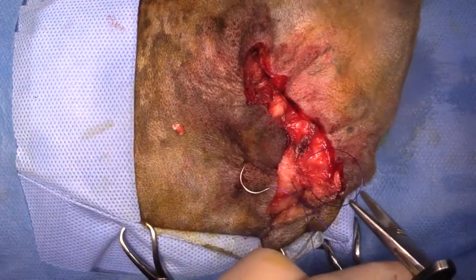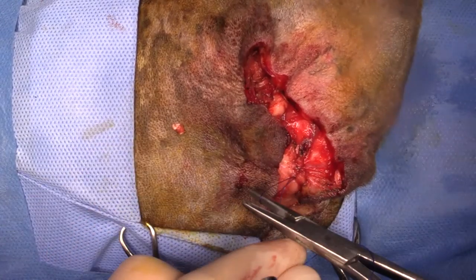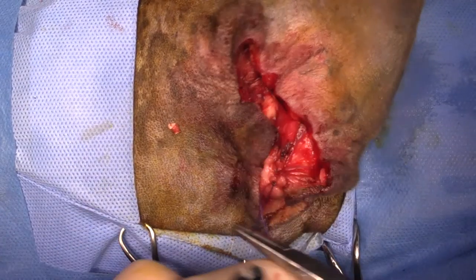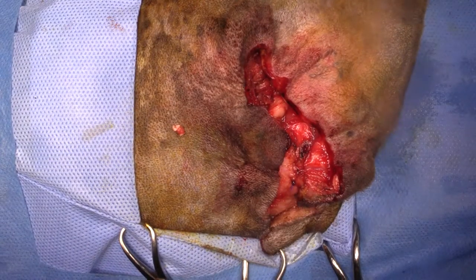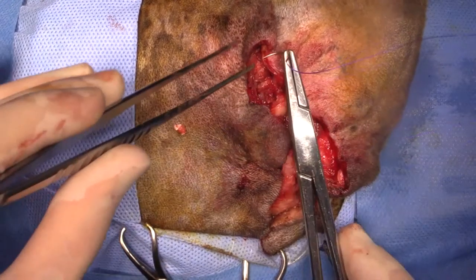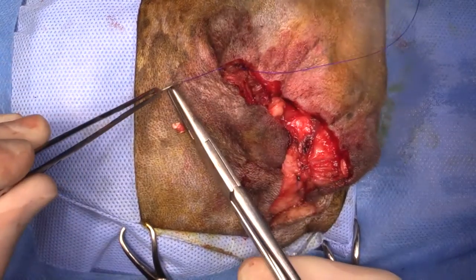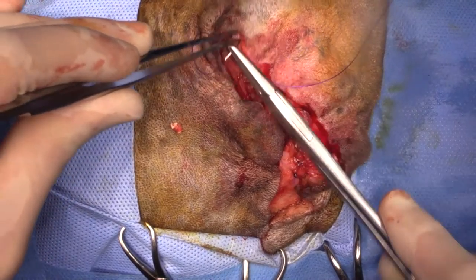Just wear a GoPro on my head. Yeah. So I have to get some sticky tape. I'm going to the bathroom. Definitely have to eat something between this surgery and the next.